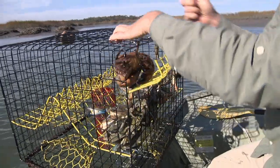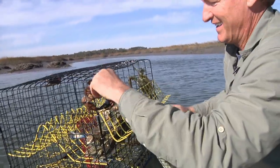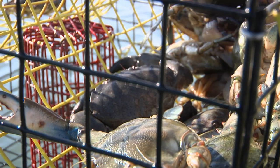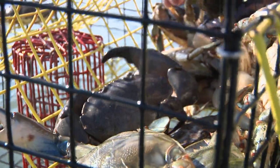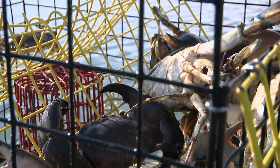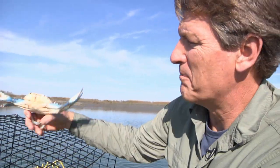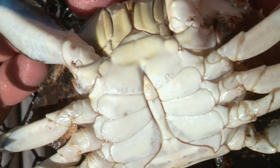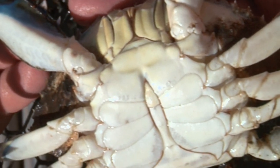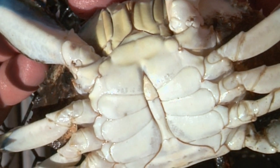I'm just going to pull one of these out at a time. I don't think I need to tell anybody, crabs can pinch really, really hard. So I'm going to try one at a time. I'm going to get this one out first. All right, here is a big male, a Jimmy. I can tell it's a male because of that vertical apron, looks kind of like a rocket ship here. A female would have an apron that was much wider and much broader right here.